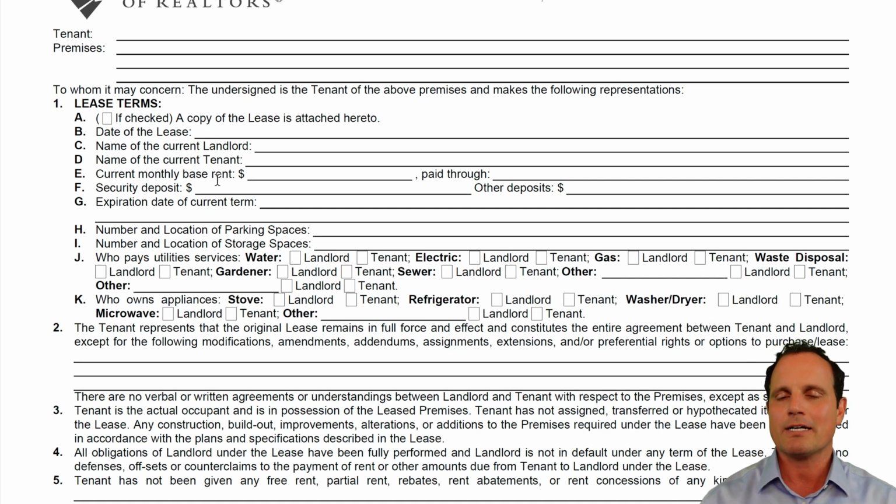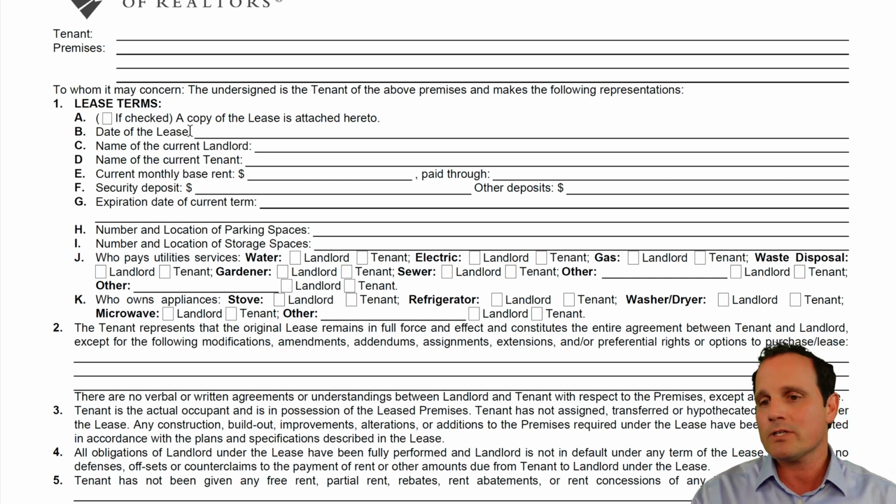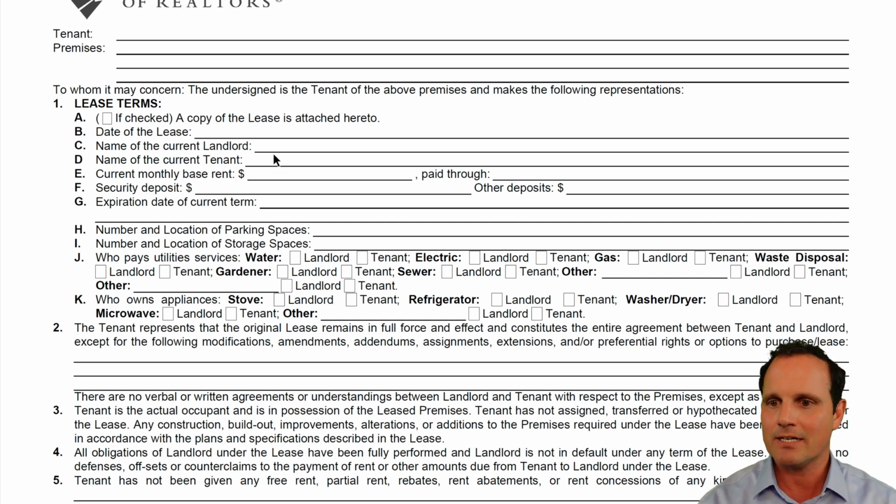So this box you can check. You can actually attach a copy of the most recent lease. If you don't attach a copy, it's okay. It doesn't change the validity of this form. It just gives you the option in this case. You're going to put the date of the lease. If you don't have the lease anymore, then you don't put anything on this line. The name of the current landlord, name of the current tenant, that's obvious stuff.